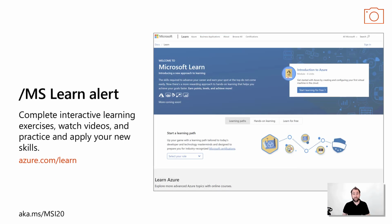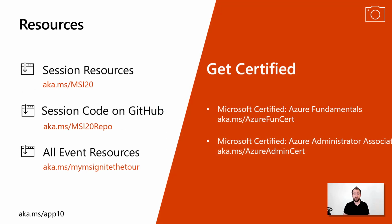I also recommend that you look at Microsoft Learn, where we have some great learning modules where you can go out. It's free. Where you can basically read through, you have some questions you need to answer, and in some cases you also get some sandboxes where you can actually try things out without even having an own Azure subscription. And for that, you can download all the resources of this session on our GitHub repositories. I highly recommend also that you look at certifications. So we have the Azure Fundamentals exam as well as the Azure Administrator exam as well.